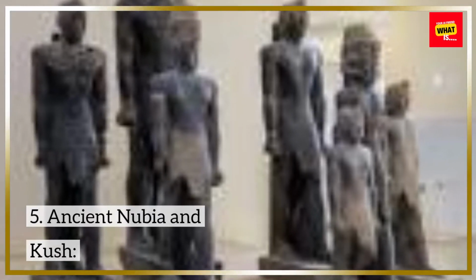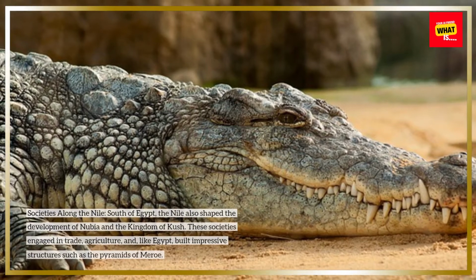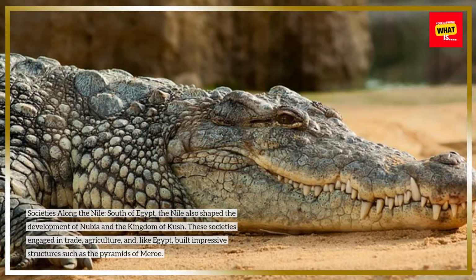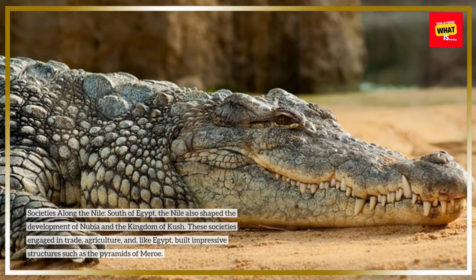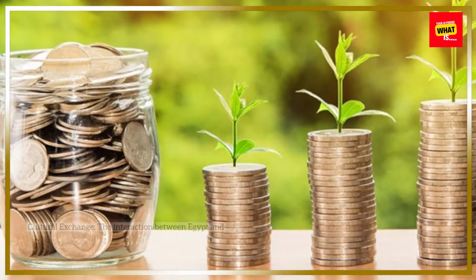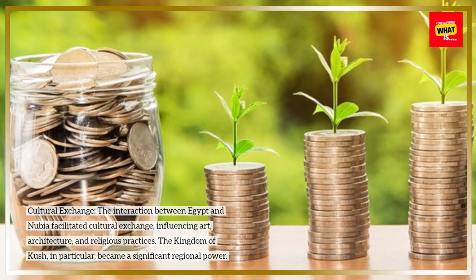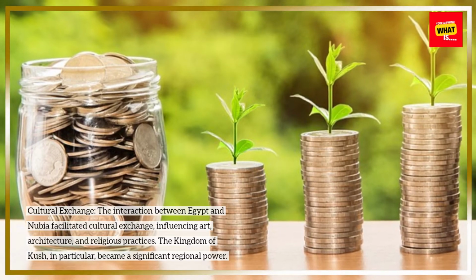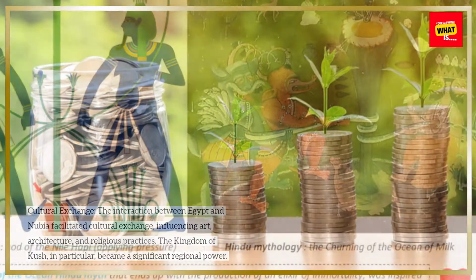5. Ancient Nubia and Kush. Societies along the Nile. South of Egypt, the Nile also shaped the development of Nubia and the Kingdom of Kush. These societies engaged in trade, agriculture, and, like Egypt, built impressive structures such as the pyramids of Meroe. Cultural exchange. The interaction between Egypt and Nubia facilitated cultural exchange, influencing art, architecture, and religious practices. The Kingdom of Kush, in particular, became a significant regional power.